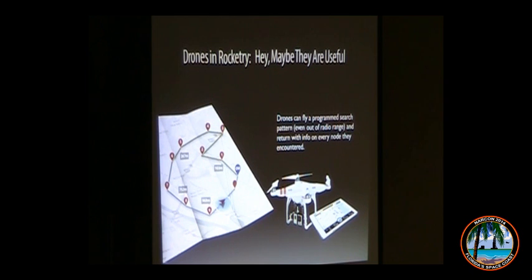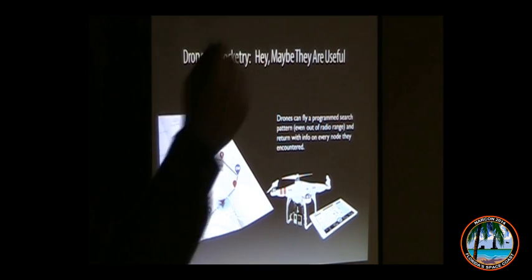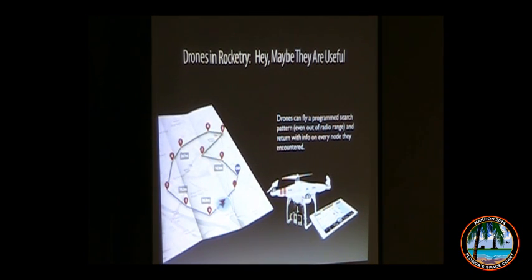So maybe there is a use for drones, right? Not just Amazon dropping books down your chimney, but you can literally program them for waypoints and say, do a search pass. It'll actually go out of radio range, run its path, and come back to you. Okay. So have your 14-year-old kid bring their drone, do a little service. Hey, did you drop out of range? You know, which direction was it?